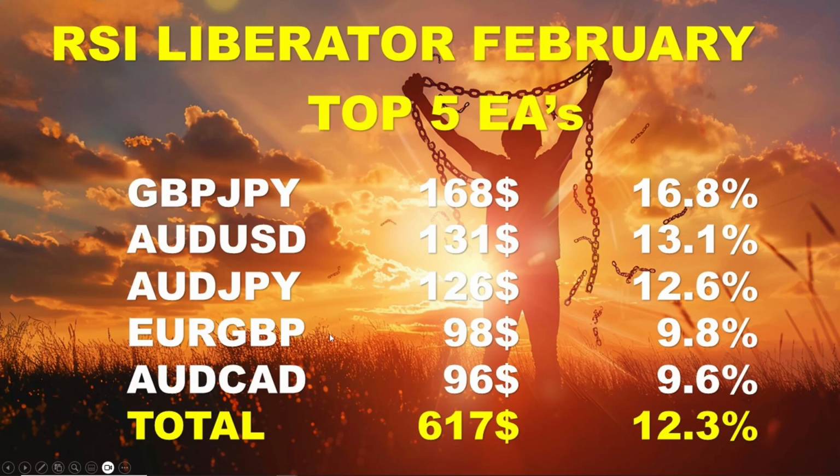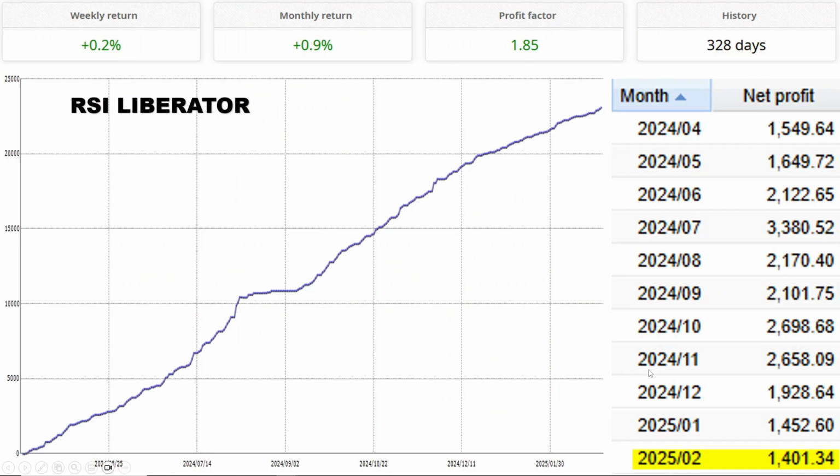The Euro, Great British Pounds, $98, 9.8%, and then Aussie CAD, $96, 9.6%, and overall for the month of February, if you would have traded those top 5 EAs, you would have made $617 or 12.3%, so definitely very good. And if we have a closer look to see where we are compared to previous months, we are a bit on the low side still.